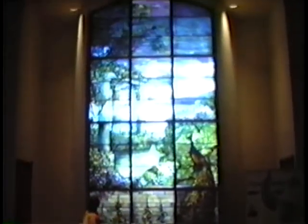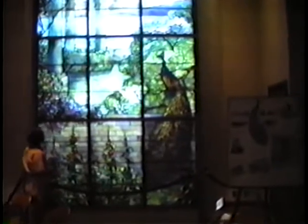This is the Burke Memorial Room here. Birgie enjoys this stained glass window. Coming through. This would be my new house, okay? And over here's another stained glass window.